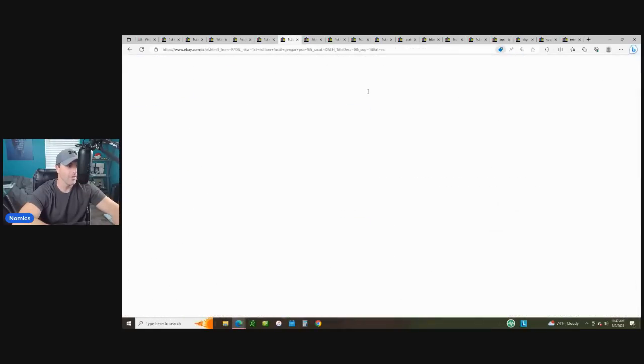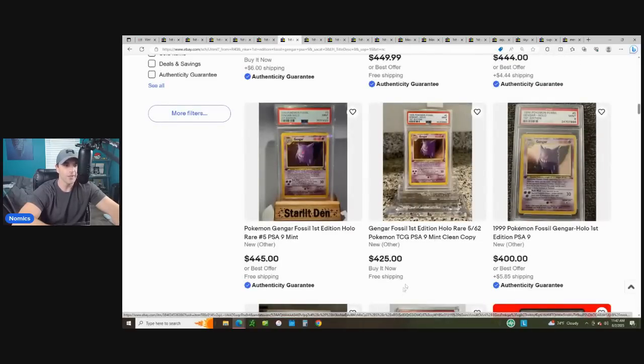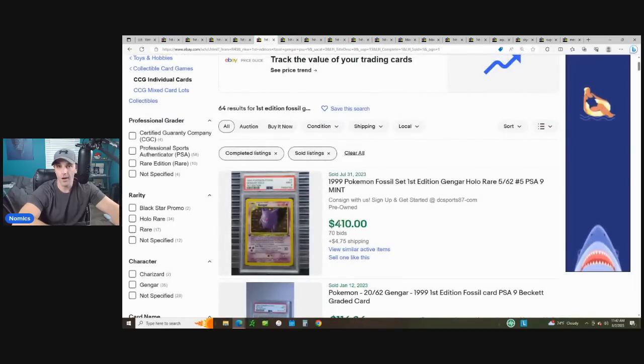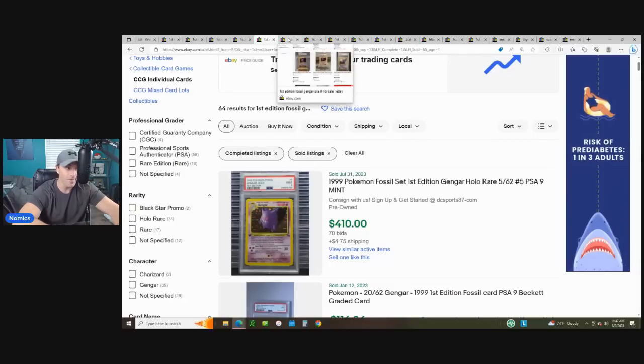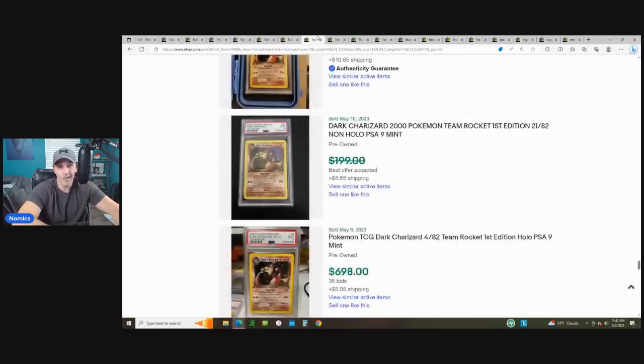All right. If you want to buy it, well, you can get the old PSA case with the old cert number at 400, or if you want a new one, it's 425. So mid 300s to 400 plus. Again, 20% move. 20% in a matter of a couple months. And they're drying up. They're getting more scarce. Again, I don't own these cards. I'm just showing you what's out there.